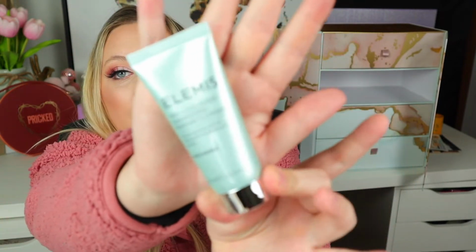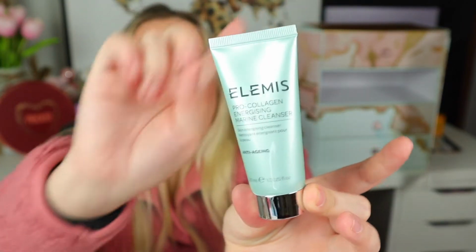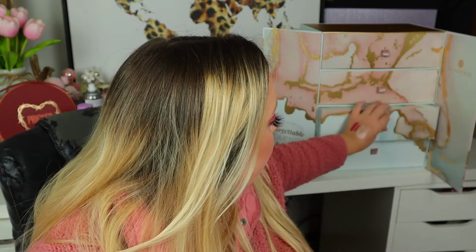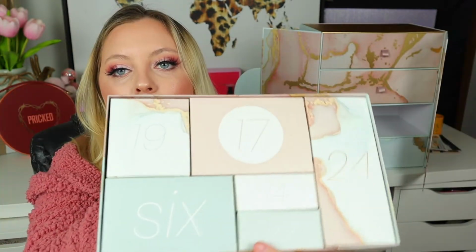I need to know. Okay, so number 3, we have the Elemis Pro Collagen Energizing Marine Cleanser Anti-Aging. I'm very excited to see it in this size because I did receive a sample size that was much smaller. So it's great to see a bigger deluxe size. So I'm very excited about this. All things anti-aging, give it to me because I really need it. All right, next drawer. We have quite a lot of days in here. Let's go ahead and do day number 6.